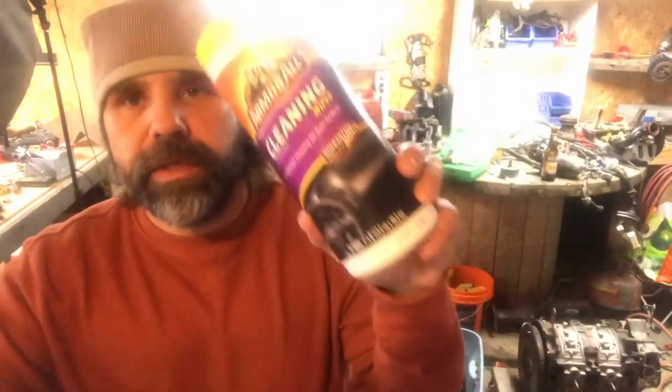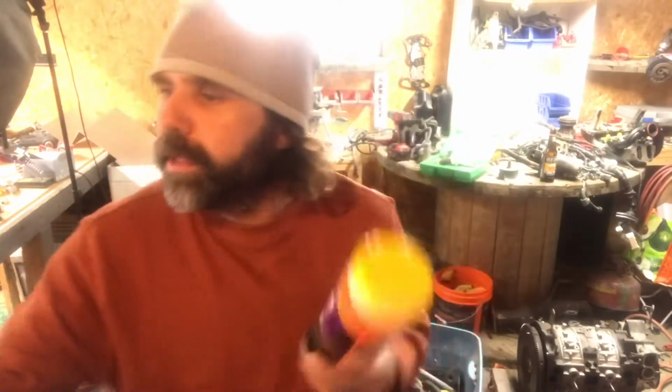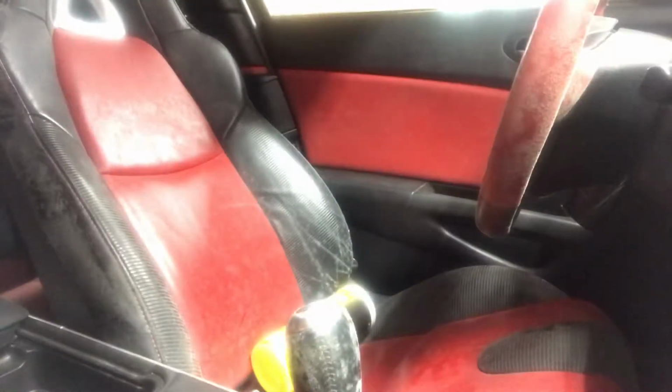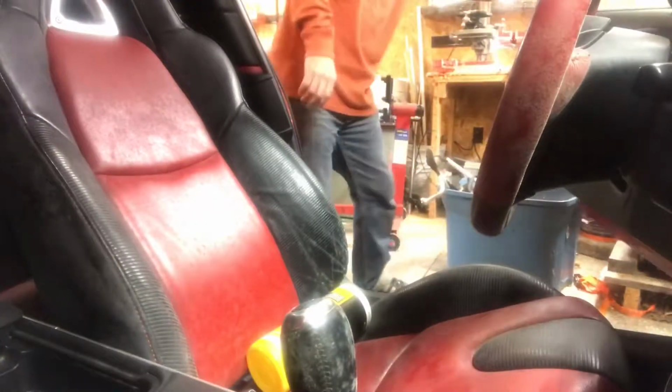To remove all the mold from all the interior parts, I'm going to use basically some of these Armor All cleaning wipes. I've got some glass ones for the glass, obviously. Need more light. Alright.